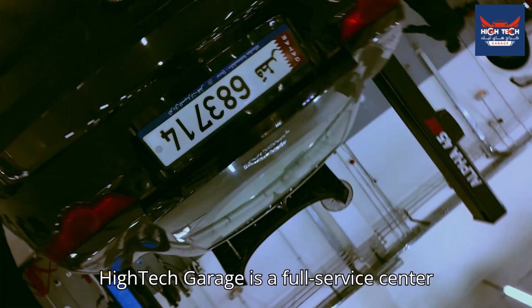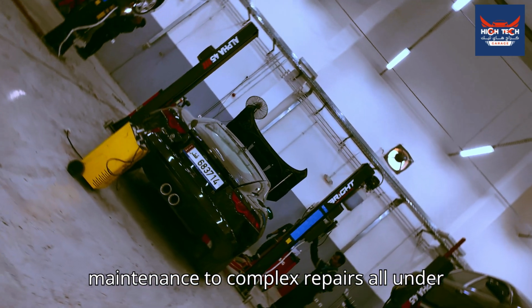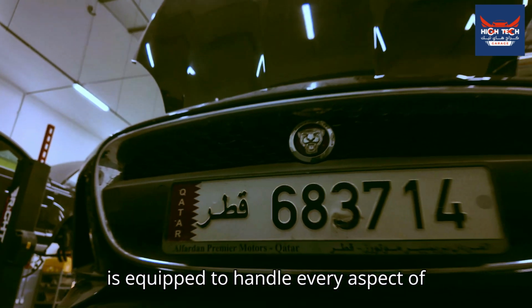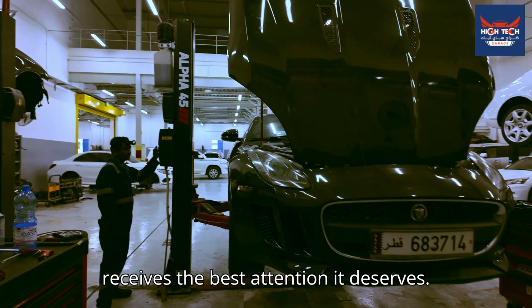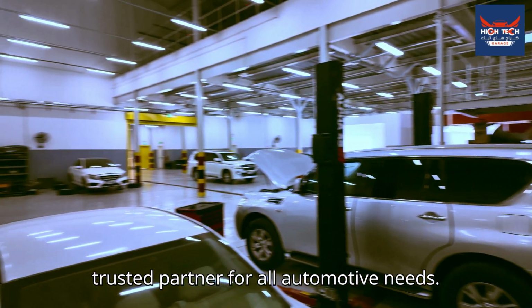HiGH Garage is a full-service center, offering everything from routine maintenance to complex repairs, all under one roof. Our state-of-the-art facility is equipped to handle every aspect of vehicle care, ensuring that your car receives the best attention it deserves. At HiGH, we take pride in being your trusted partner for all automotive needs.